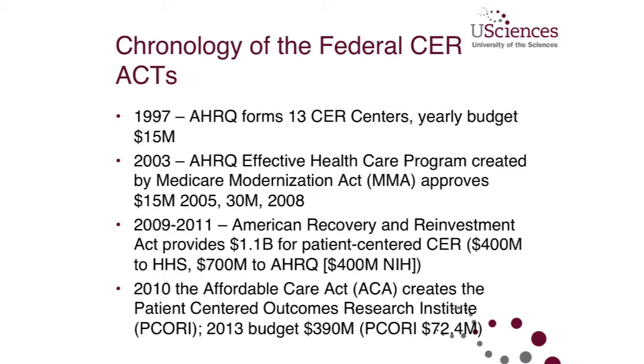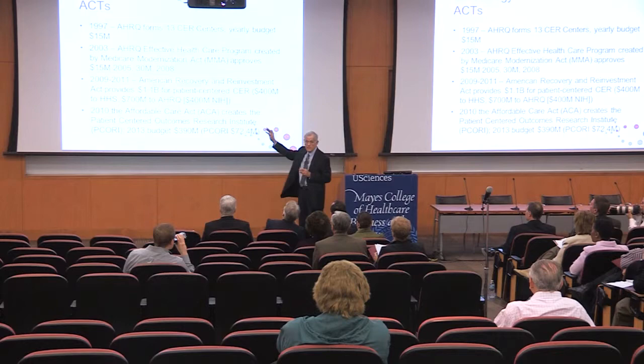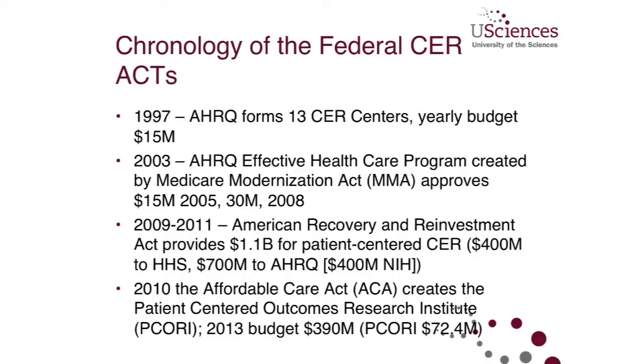In 97, AHRQ, the Agency for Healthcare Research and Quality, forms 13 comparative effectiveness review centers. John Eisenberg wanted to do this and had done it, and Carolyn Clancy picked up in 97 with those centers. They had a yearly budget. Notice two things. The name was the Comparative Effectiveness Research Center. Yearly budget was $15 million. In 2003, 6 years later, you have the AHRQ Effective Health Care Program created by the Medicare Modernization Act. It was really the Patient Protection and Medicare Modernization Act. And they approve initially in 2005 $15 million and then jump it to $30 million.